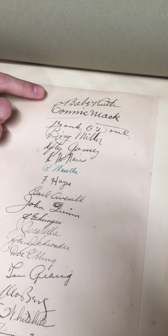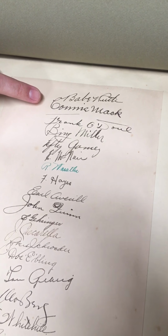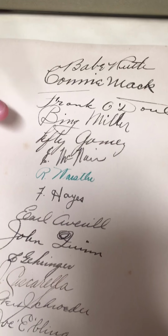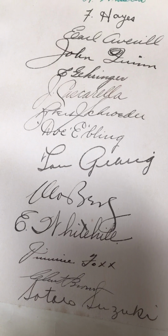So the first page here is signed by everybody who went on the team. Obviously first, Babe Ruth always claims the top space there. Below him is the manager, Connie Mack. And then you'll see a bunch of other Hall of Famers and other names you'll notice. Lefty Gomez, Earl Averill, another Hall of Famer. You got a gorgeous Lou Gehrig down here.